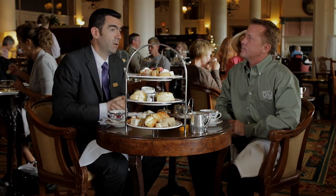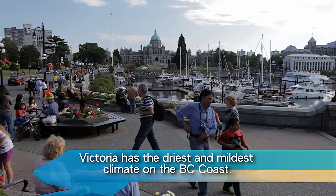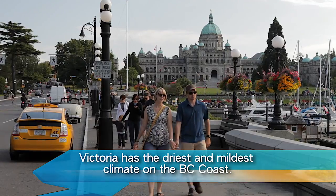The weather's great here all year round. You can be biking, walking to work, doing what you need to do. You bike to get to work, right? I do bike to work. The city walks to work, bikes to work. That's why it's such a fit city.